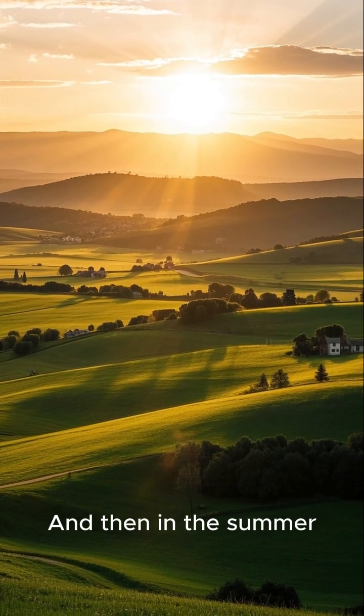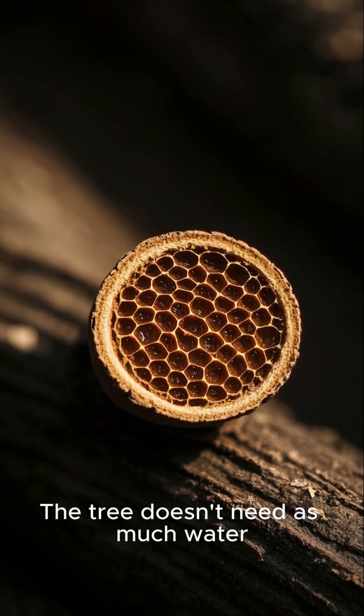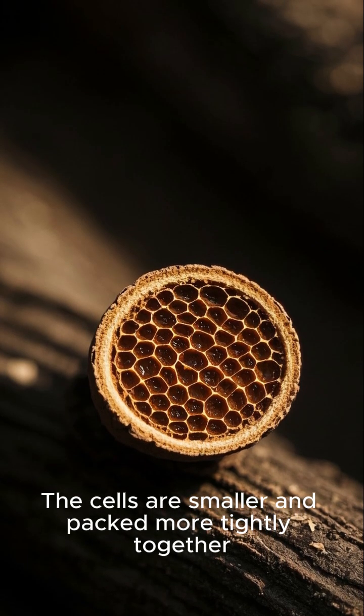And then in the summer, the weather gets hot and dry. The tree doesn't need as much water, so it makes darker-colored, tougher wood. The cells are smaller and packed more tightly together.